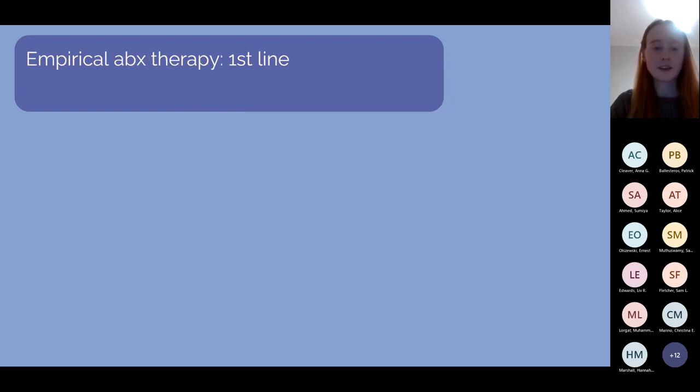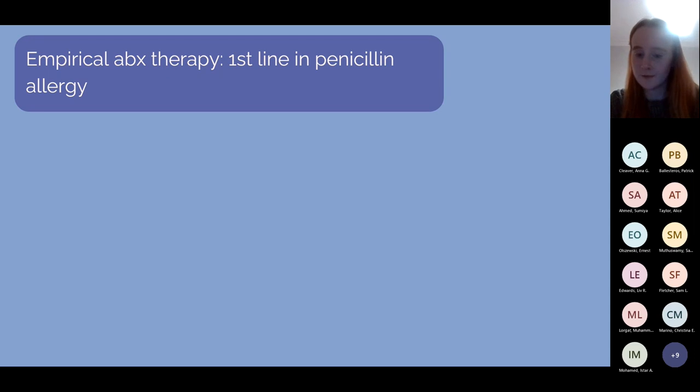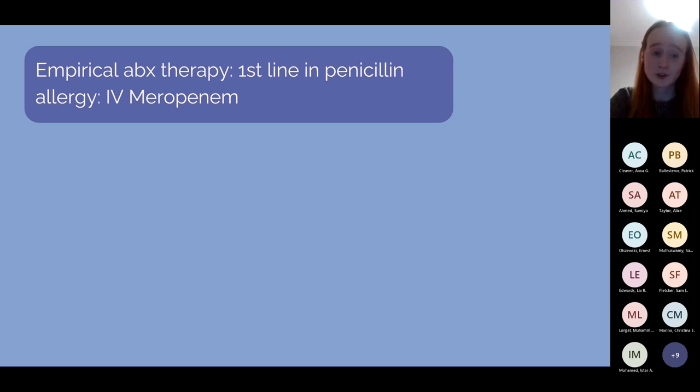Fantastic. And then can anyone name the empirical antibiotic therapy, your first line for meningitis? Yeah, ceftriaxone. Amazing. Okay, and what about in a penicillin allergy? Ciprofloxacin? You probably can. I have IV meropenem just because it's nice and broad. We love it in emergency because it covers a lot of organisms, very broad spectrum.